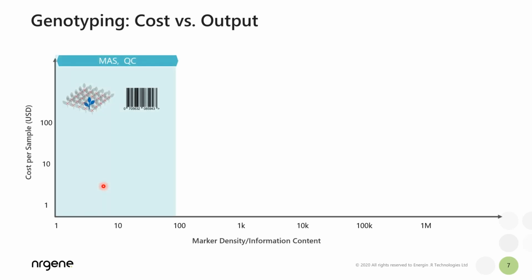So at the very low densities of markers per sample, you can find marker-assisted selection. This is essentially where you have a trait that's predicted by a single marker. You have a marker per trait, or you have different QC type of analysis. This is not directly related to breeding, but it is important for anyone that has a big pipeline of different biological samples to maintain.